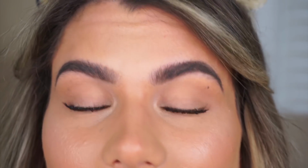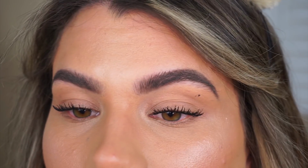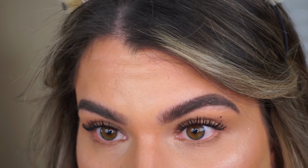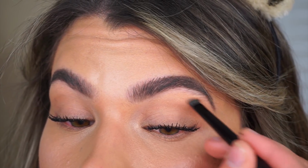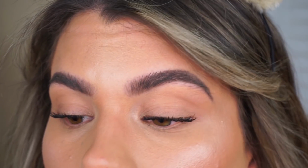Oh no! Okay, so if that ever happens, what you want to do is let it dry before you mess with it. Just let it dry. But that is how the lashes are looking with 2 coats of the Hourglass. I'm just gonna take a little bit of this leftover translucent powder on it and just wipe it away.